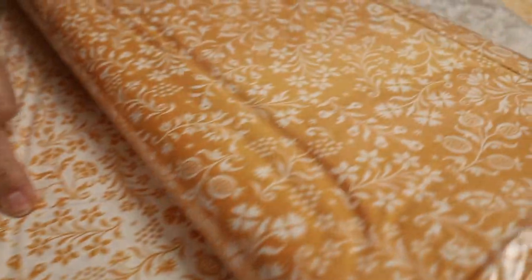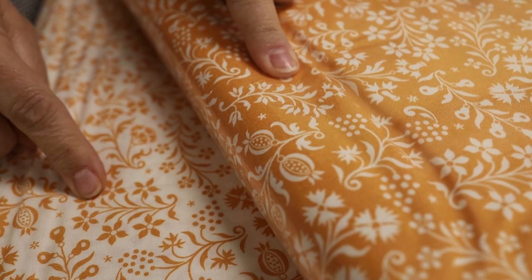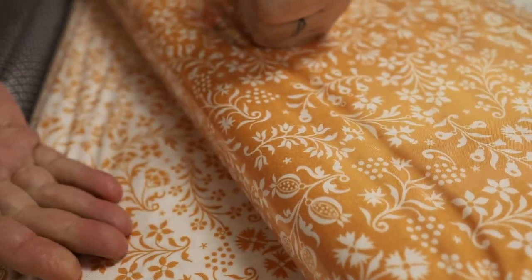Would that make a good binding? That'd make a great binding. You wouldn't have to bias cut it if you didn't want to. These are good. Look, there's the mirror image of this one. I love seeing these two pieces in a quilt because one's a dark and one's a light, but it's the same pattern. So it plays fun together.